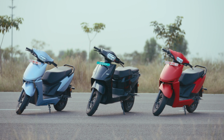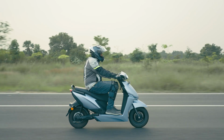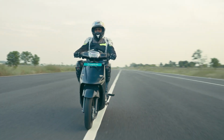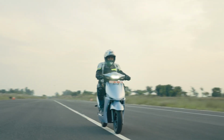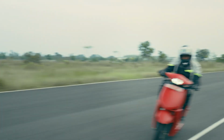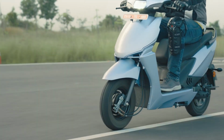And with our wide range of models, colors, and options, riders can find the perfect fit for their lifestyle. From affordable urban commuters to premium long-range scooters, our scooters balance cutting-edge tech with comfort, convenience, and family-friendly utility.